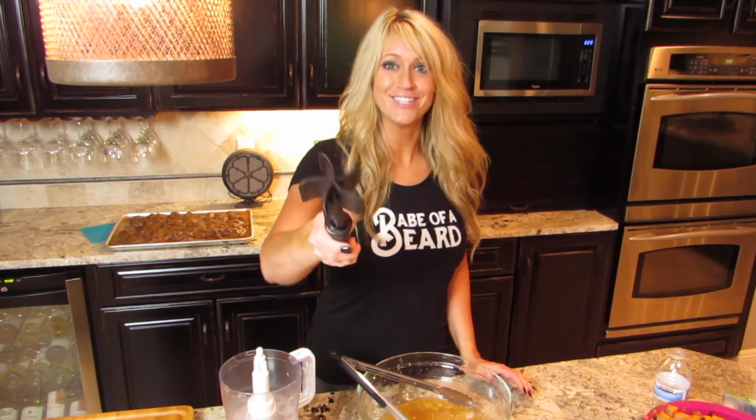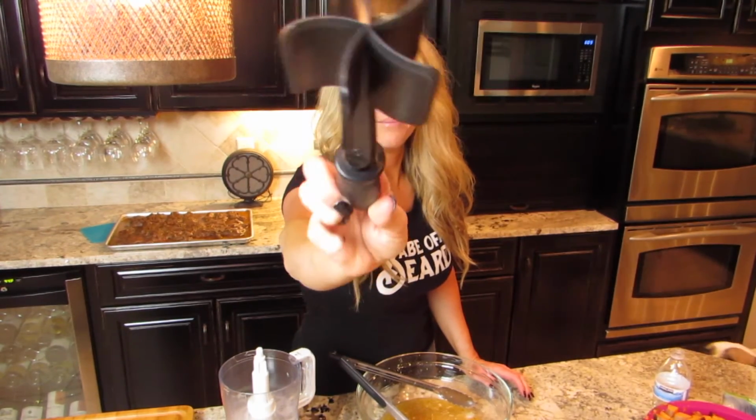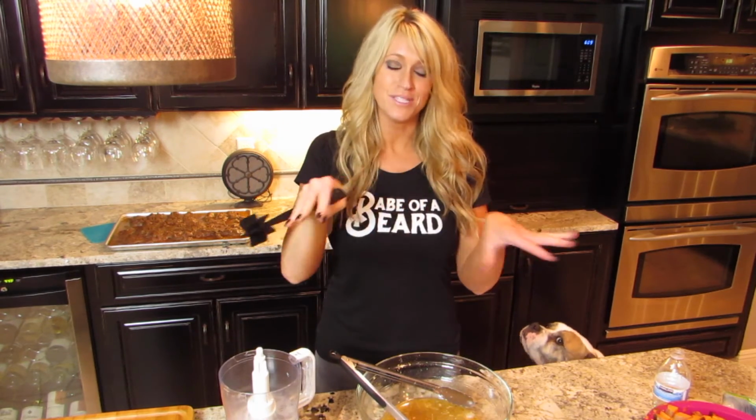I've had this thing for like 10 years. You guys can see how this works. They sell them like Bed Bath & Beyond. It's like a windmill or pinwheel, whatever you call it. And you just push down on the meat like that, and it helps to break it all up.